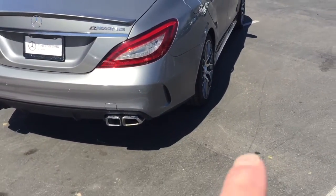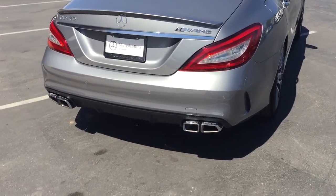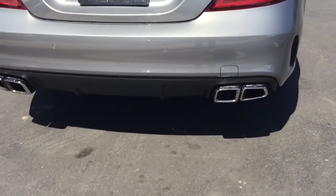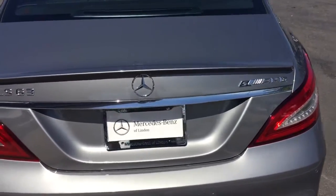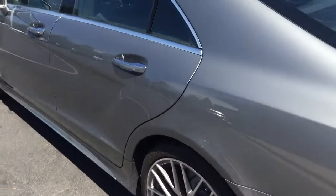We're also going to get really aggressive with the AMGs, the little vents in the back of the rear bumpers. Again, going back to the traditional quad AMG exhaust system. We'll get the diffuser down here in the back as well. CLS 63 in the S line. Again, a little more horsepower. The limited slip rear differential.